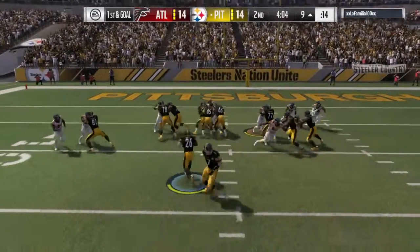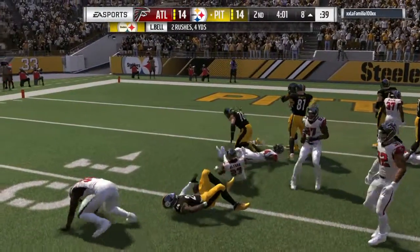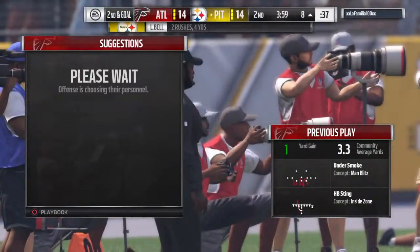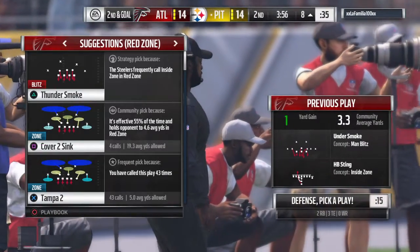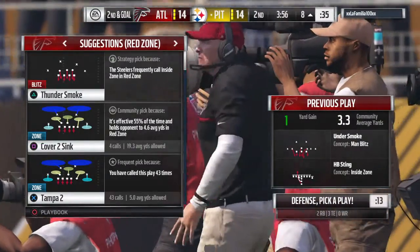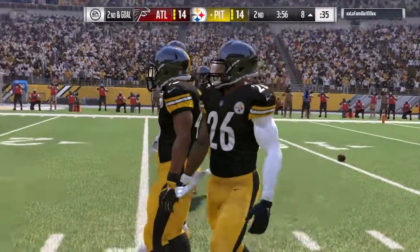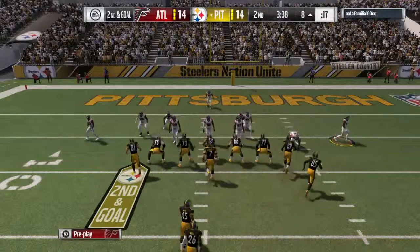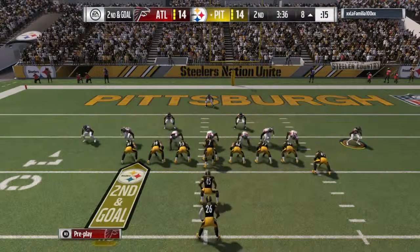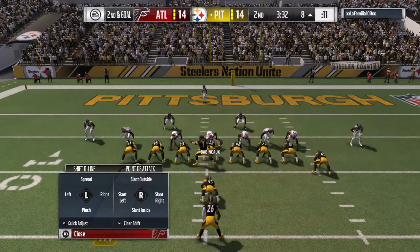First and goal here from the 9. After the penalty, it's Bell. And he's going to be met at the line of scrimmage and taken down. It's a gain of a yard, and it'll set up 2nd and goal. Defensively, pretty good start there with their backs against the wall. That's a win for the stop troops right there. And if I'm them, I get a little bolder now. They won the first battle. Keep coming after them. Put the pressure on them. Beat these two. Here we go.